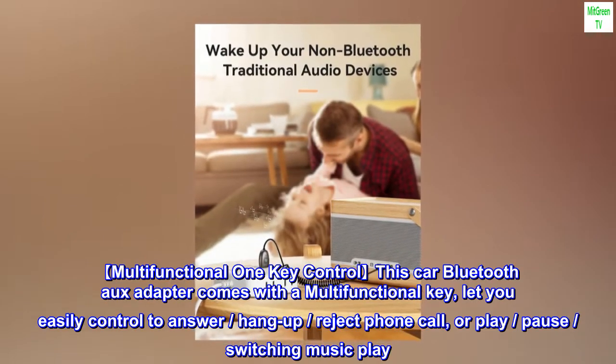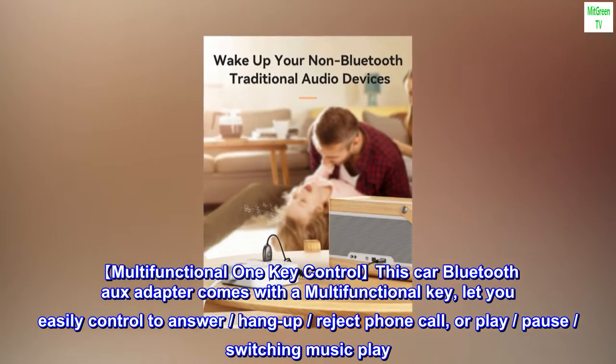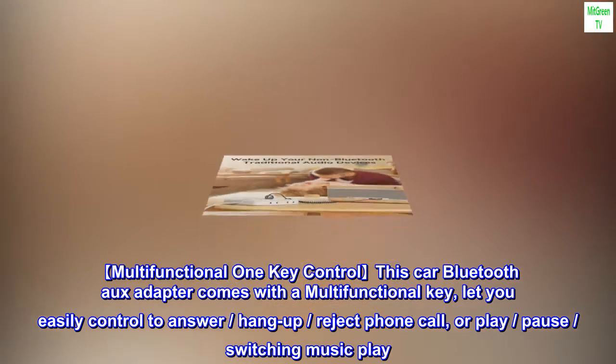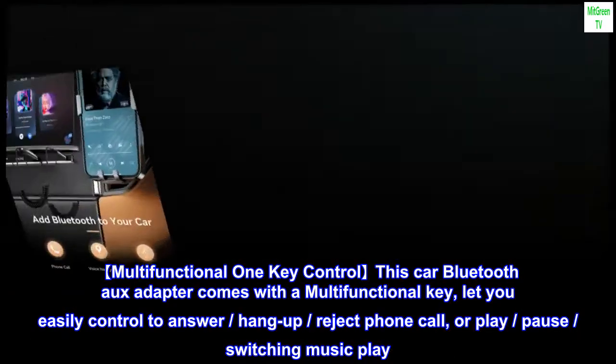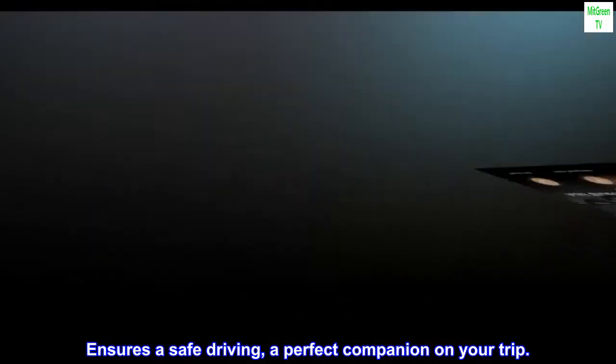Multifunctional one key control. This car Bluetooth aux adapter comes with a multifunctional key, letting you easily control to answer, hang up, reject a phone call, or play, pause, and switch music. Ensures safe driving, a perfect companion on your trip.